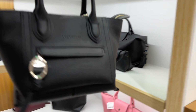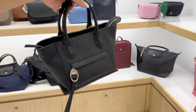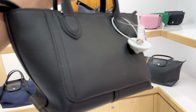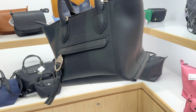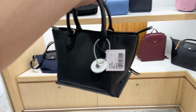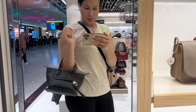And these ones that are, oh wait, the mailbox. That are going out of the Longchamp collection. It is really cute though. It's just a shape that is not that practical, in my opinion, but it is a really cute stamp.